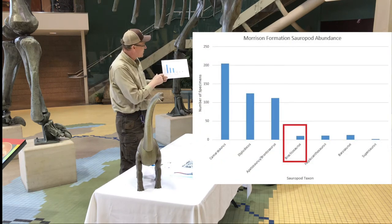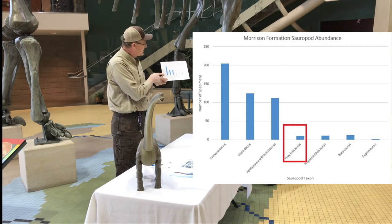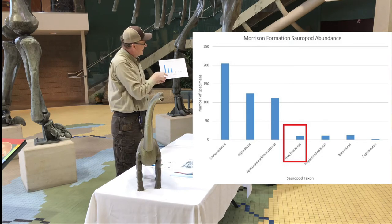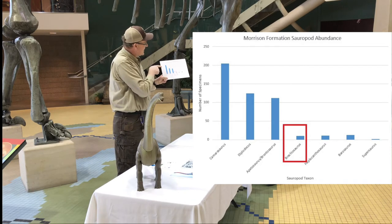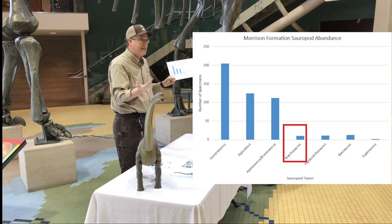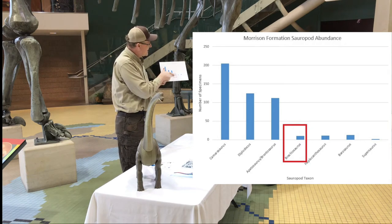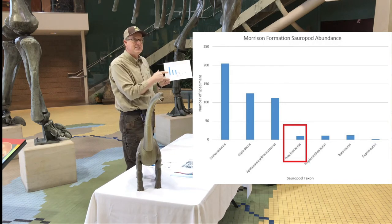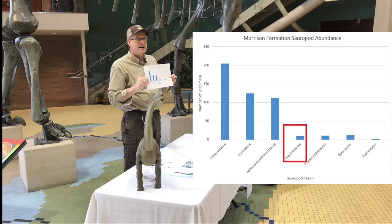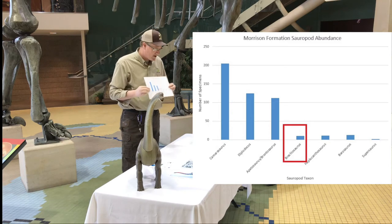So this is just kind of a graph of some of the long-necked dinosaurs like this out of the Morrison Formation. The really common one here is a thing called Camarasaurus. Diplodocus, this guy right here, is on this graph. And each of these have between 100 and 200 individuals known that have been found over the past 140 years or so. And then Brachiosaurus is in this little red box down here. There's only 10 of these things known total. So it's outnumbered about 20 to 1 by some of the taxa in the Morrison Formation, which is why it was such a surprise to see this thing.